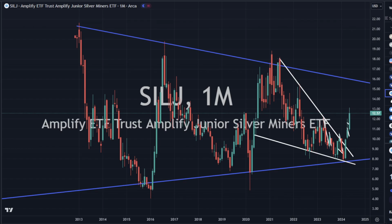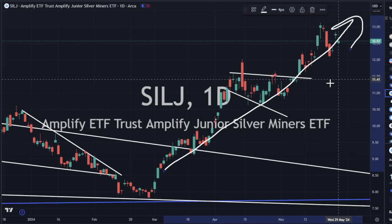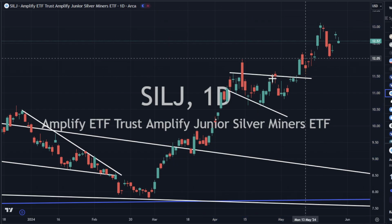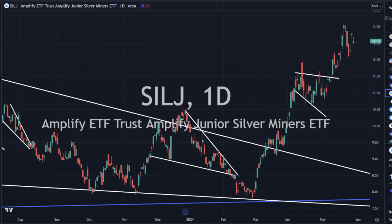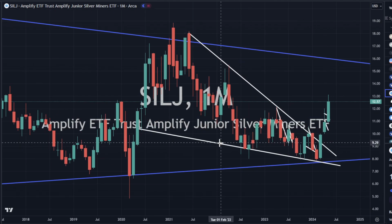SILJ also down 1.6%, and the momentum is still to the upside. Those aren't big reversal candlesticks yet. So we're still looking okay, and we're just waiting for the right market conditions for gold and silver to advance in and under.